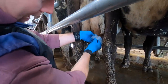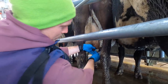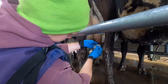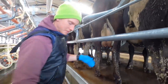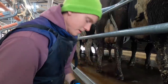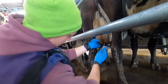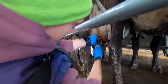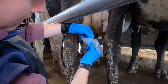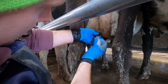So now I moved on to the back ones, because if I was to do the ones closest to me first, and then move to the front ones, I could be brushing my hand accidentally off what you've already cleaned, exactly. Start with the barrel of the teat, the side of the teat there. Clean that off first. Then I get a clean piece of antiseptic wipe, and I'll do the teat end then.